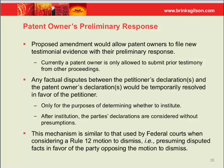Under current rules, the patent owner is not allowed to submit new testimony, just old prior testimony, such as transcripts or affidavits from another case that were either by the petitioner's declarant or an expert that the patent owner would like to use, things of that nature. So it's relatively limited. And so the proposed rule would allow the patent owner to file this new type of evidence.